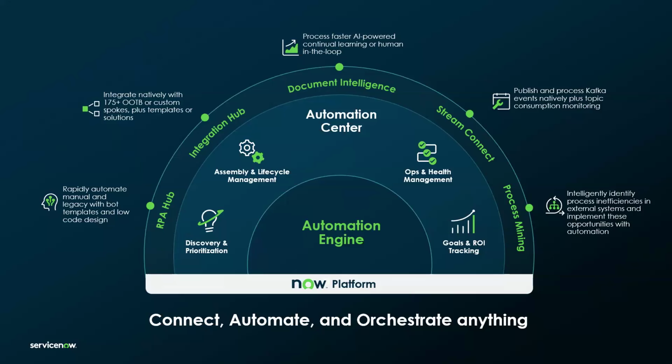Stream Connect, near real-time processing of events, and then process mining to identify inefficiencies in external systems, and then go ahead and implement changes, whatever you may need, so you can rapidly iterate and become more efficient. And then finally, in the top of the wheel, it says Automation Center. That is your single pane of glass for you to view all of your automation efforts, your demands, your requests, and automations in progress.